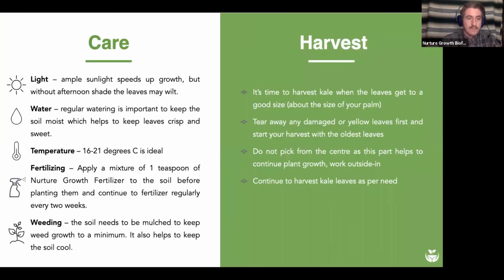Moving right along. All right, so kale care. With kale, I'd say about 6 hours of sun is the minimum amount of sunlight you want to give to your kale. If planting in late summer for a fall crop, by all means, plant in an area with lots of sun. If you're planting in the spring for a summer crop, you want to plant your kale in a partially shaded area, so you can still get the 6 hours of sun, but you're not going to overdo it with the sunlight. You want to water regularly just to maintain crisp leaves.